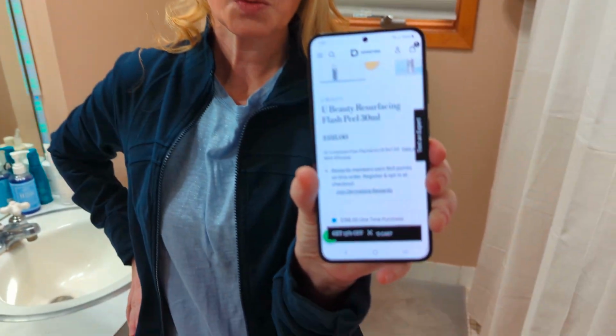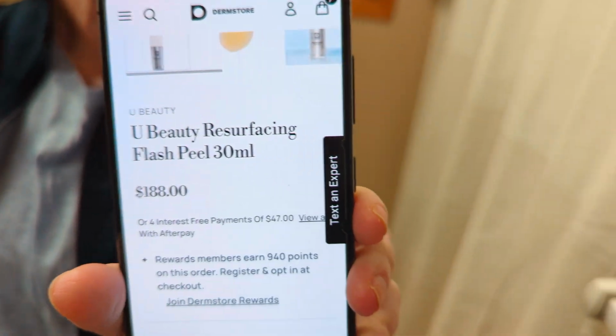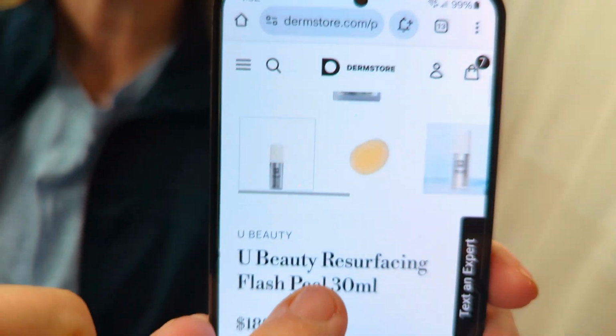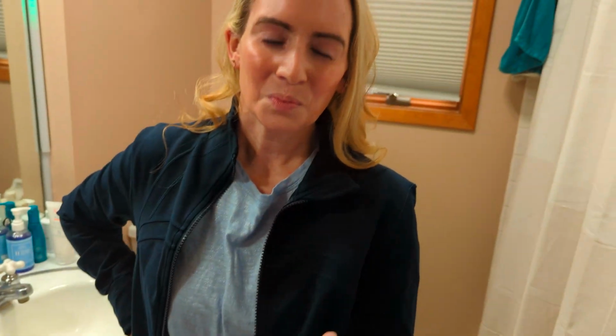And let's see, last but not least, U Beauty Resurfacing Flash Peel. This one is $188. At that price, you could go get a real peel, probably at an esthetician's office, for maybe right around that same price. Maybe a touch more, but you could go get a real peel, you know what I mean? And some of these peels that are over the counter are very weak, which is meant for at-home use so you don't screw it up and ruin your face. But I think for this one, you could probably go get a real peel in an office.